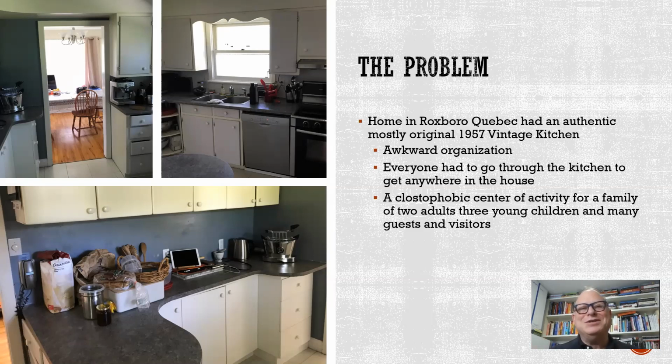There were doorways in the kitchen that led to the basement. There were doorways that led to the backyard. There were doorways that led to the front of the building. There were doorways that led to the dining room. And people would basically walk through the kitchen all the time, no matter what they were doing, whether they were going to the kitchen for a purpose or not. It was a bit awkward.